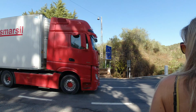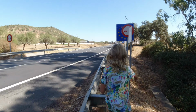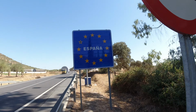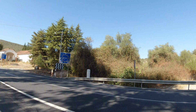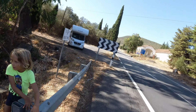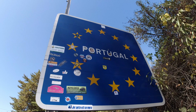So we are on the border of Spain and Portugal. There's a lot of traffic. Liam wants a picture with Spain. Go on. So this says España. Now you're in Spain. And there's Portugal. And this place is no man's land. Oh, it's very beautiful with all the stickers. Two more stickers here on that plate.